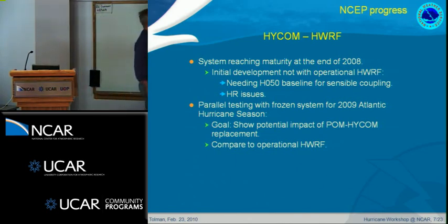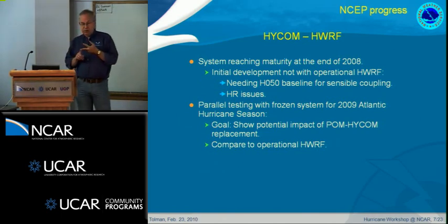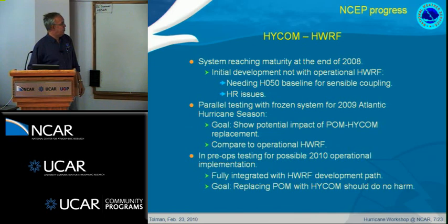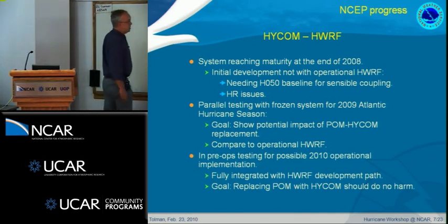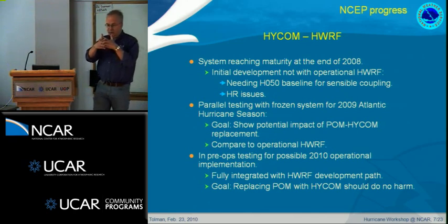Again, we know that we're not exactly the HWRF baseline, so the goal was just to see if this has potential. And by the way, of course, we're going to compare it to the operational because we want to see where we are. But the real proof is in doing pre-op testing this year, where we're completely bringing back the models to the baseline of HWRF.